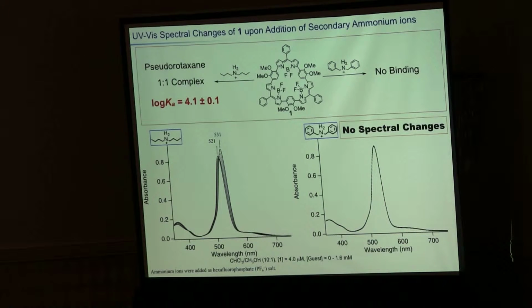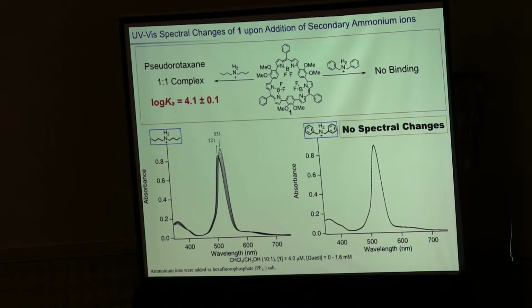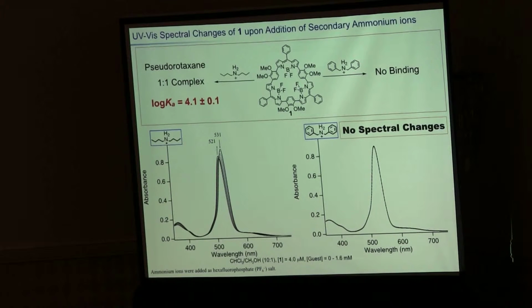One more very interesting binding feature of this macrocyclic compound is complexation with secondary ammonium ions. We expected formation of a pseudo-rotaxane type complex. When we add the dialkyl ammonium to the solution of compound 1, we observe a spectral change. Using this change, we can get the binding constant. The log Ka is 4.1. In contrast, in the case of dibenzyl ammonium, no binding was observed. No spectral change took place.